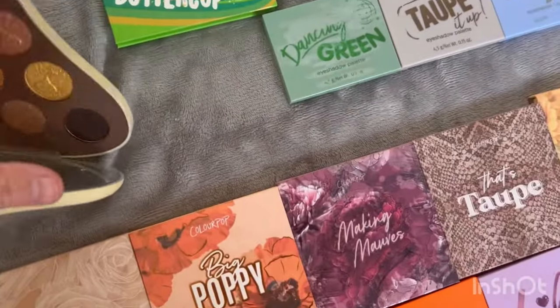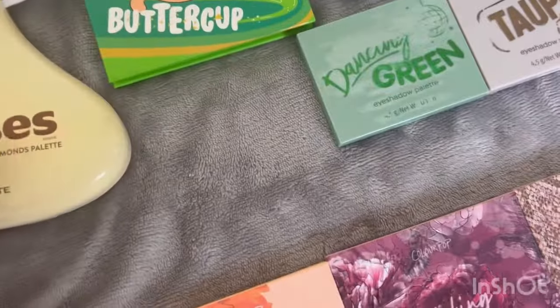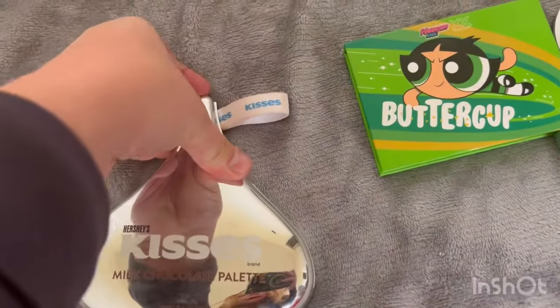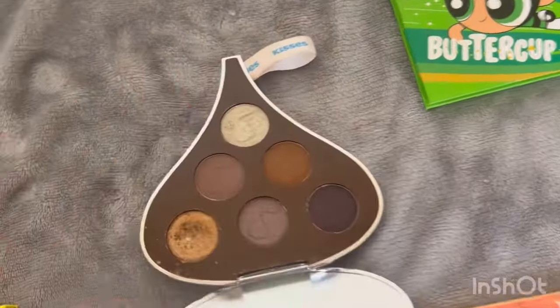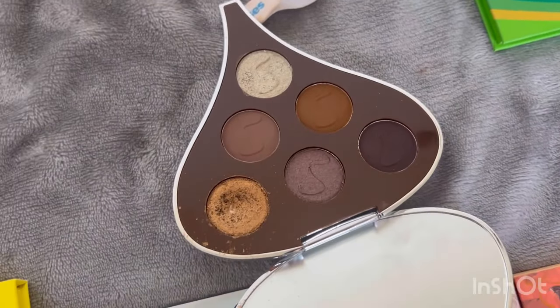Okay, next is Glam Light. This is the Almonds palette. I'm gonna get rid of this one. I wasn't sure, but I am gonna get rid of this one. This is the milk chocolate one. This one just came out of a pan those eyeshadows thing. You'll see there's a little pan in there. This is gonna go on the maybe because I kind of want to get rid of it. I don't like the reflective and weird shaped packaging.